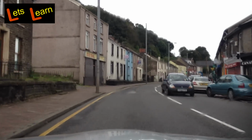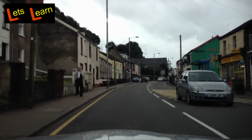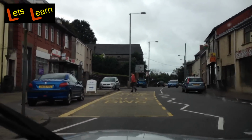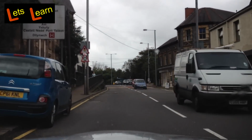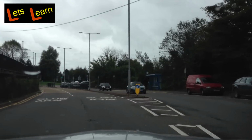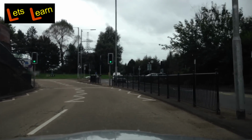We are now approaching the Briton Ferry Roundabout from Briton Ferry to head back towards Swansea. There are two methods that can be used. We will look at method 1 to start. We will be taking the fourth exit to the right. Check mirrors and move into the right hand lane. This lane then splits into two and we choose the right hand of the two.